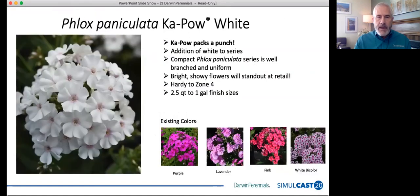And speaking of Kapow, we've added a white into the series. So now we have 5 colors. And the white really gives us a great opportunity to make duos and trios. So we found that it was an important color for us to add in. And we're glad that we were able to come up in our breeding with an excellent mildew tolerant variety that fit all the characteristics we were looking for in Kapow, but to give us the white.